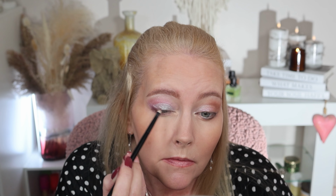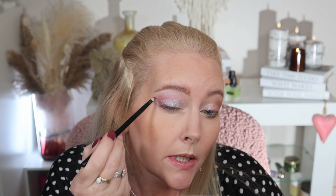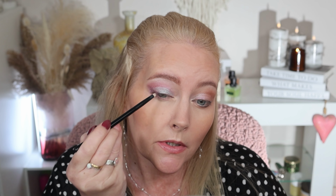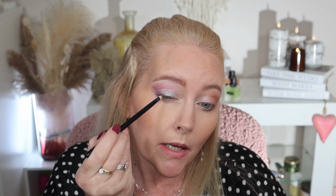But I would like to create a little bit more. So I'm just going to take it here and then build up a sweeping line with that plum. So it's lifting the eye look up a bit. I'm not using it as a liner or a wing at the moment. I will probably try to do that with a liner pen, but at the moment I just want a bit more smoky depth there.